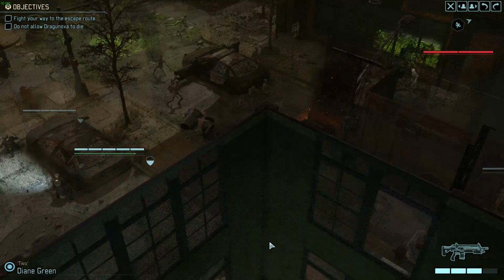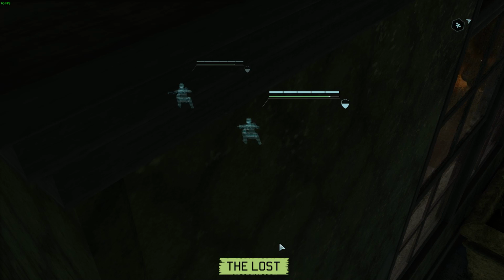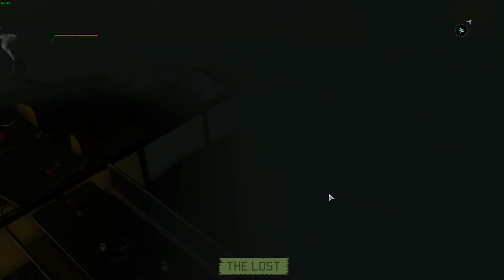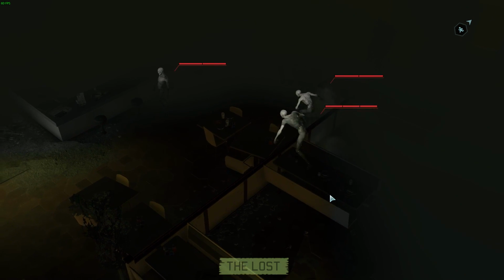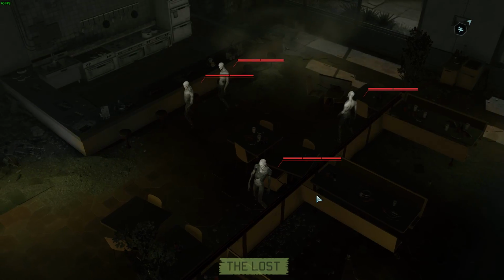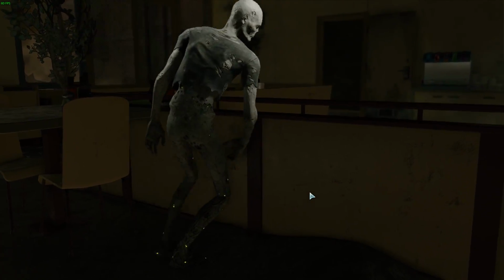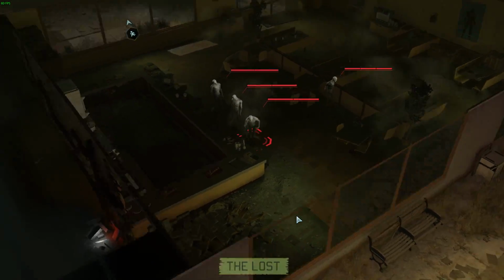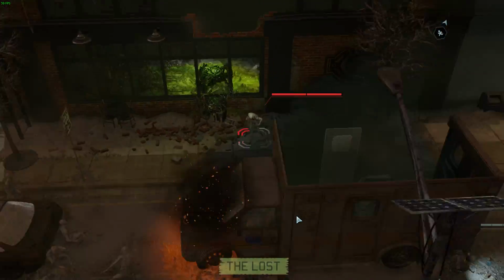Seriously, 2 guys missed the same shot. Here comes more of them. As I said, this mission can take a while because you have to like slowly slug through all this, but once you get through it, it's actually not too bad. Like, because I'm pretty sure we just have to get through that building.